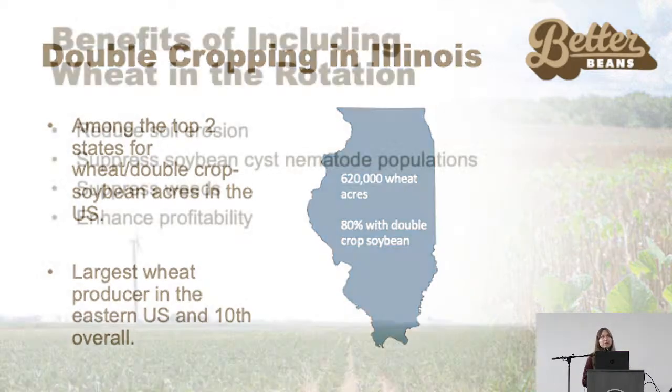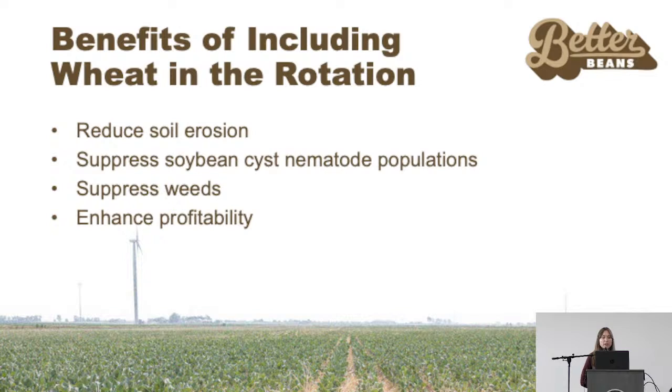And I think there's a lot of benefits to keeping wheat in the rotation. We touched on this earlier today, talking about the benefits of crop rotation generally for controlling weeds and diseases. But including wheat in the rotation also provides benefits to the soil, so we can help reduce soil erosion. Going back to the other benefits, like suppressing soybean cyst nematode populations, research has shown that wheat can help do that. Offering some weed control options, just by including wheat in the rotation.